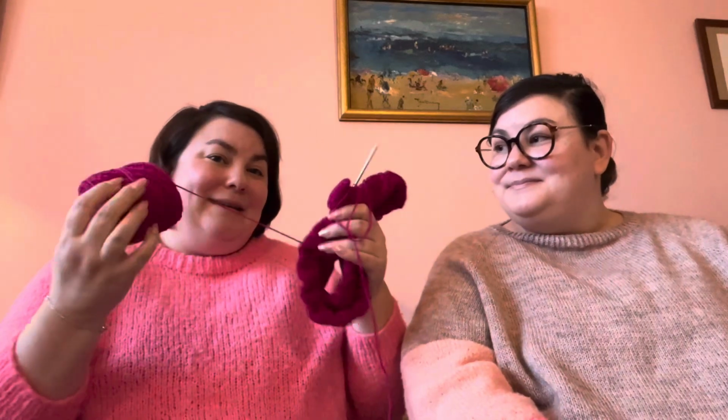So this is gonna be a pretty fast project to finish because you start with tons of stitches, but then you decrease. So I'm on the decreasing part right now, and the rows are getting shorter, and then they get much shorter, and then you do the I-cord. So I'm super excited to have it finished because I love to wear it.